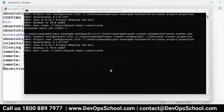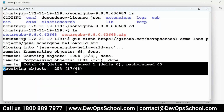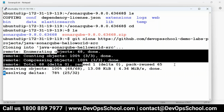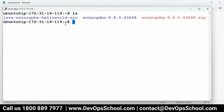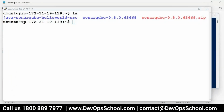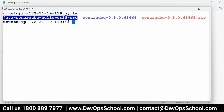No. Okay, so I think I understood the problem. Maybe it's a problem with the machine only. It's not a problem with the commands. So the download is happening slow. Okay, anyways, so src.